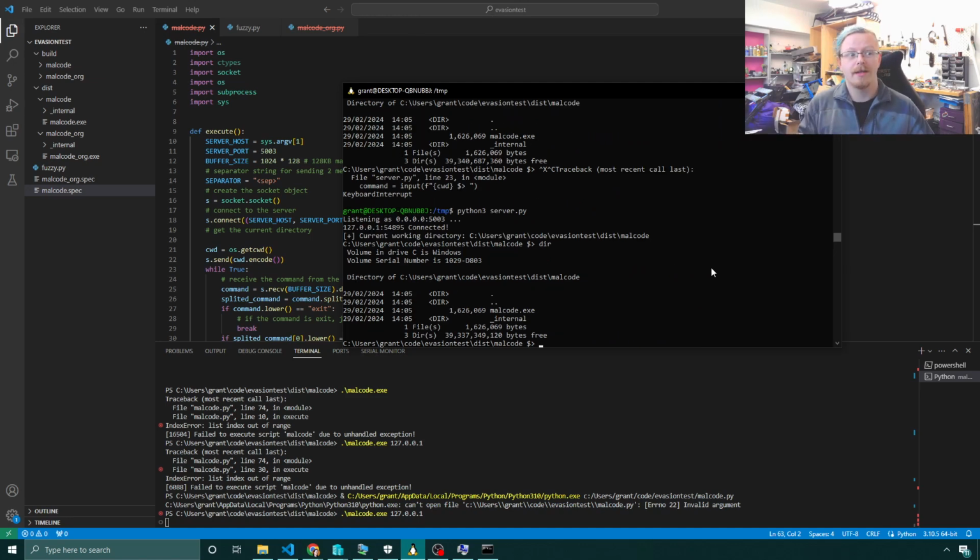Okay, so from that we can assume that what Defender was doing was it was actually looking into the file, seeing those calls, seeing that C type, and determining that was malicious. But whenever we compiled it into something that's more difficult to read, it's then not being picked up by Defender.